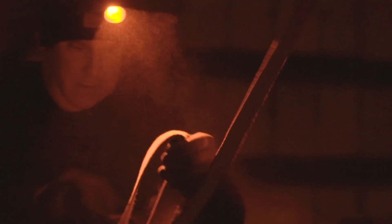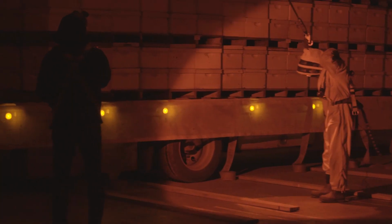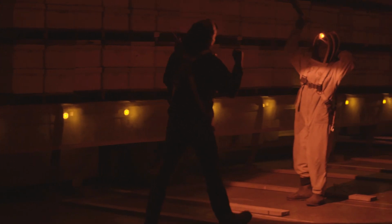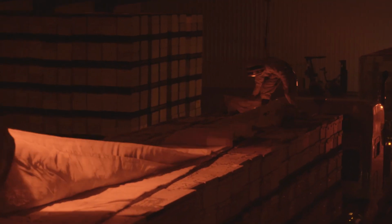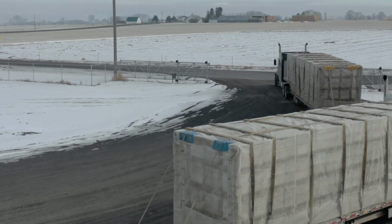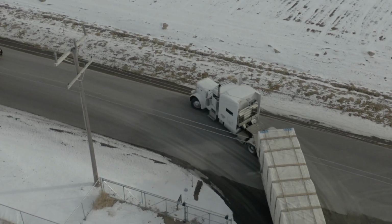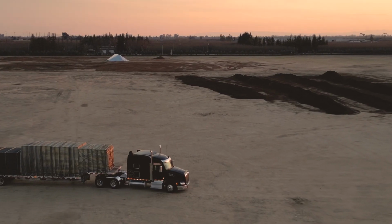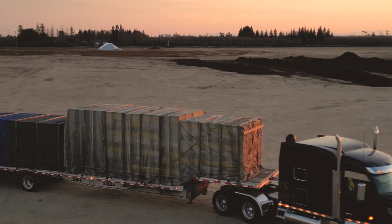Silently and carefully, in the warm glow of their infrared headlights, small forklifts maneuver between rows of white boxes, neatly unstacking the thousands of hives. Then, in the dark of night, they are loaded onto semi-trucks to begin their long journey south. After more than 20 hours on the road, the trucks reach their destination, where their precious cargo will soon become the stars of the show.